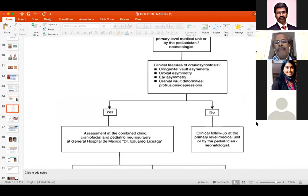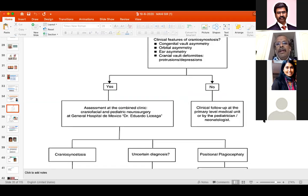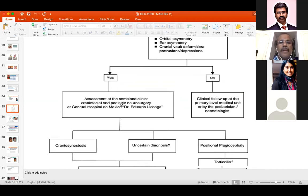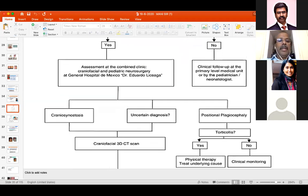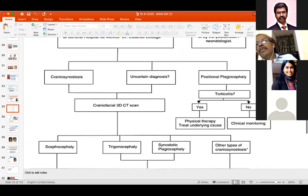Then we look into whether the child has any features of craniostenosis: whether there is a congenital vault asymmetry, orbital asymmetry, ear problems, cranial vault deformities like protrusions or depressions. All of this is to be examined. If there is, then assessment at the combined clinic, that is craniofacial along with neurosurgical. And if there are no other issues, clinical follow-up at the primary level medical unit by the pediatrician.